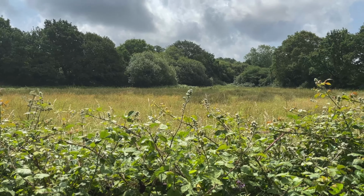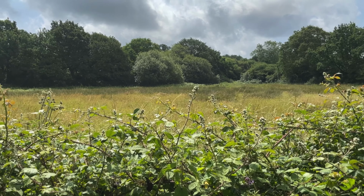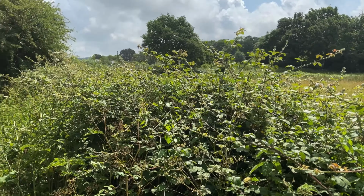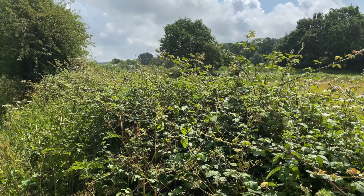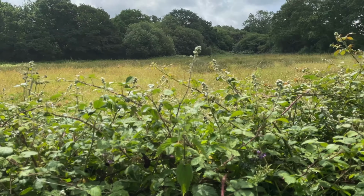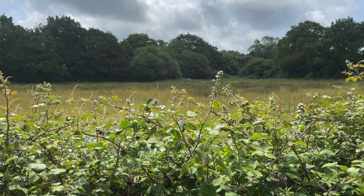In this field there was a bomb crater, about 6 foot wide, probably a bit wider than that, but it's gradually filled in over the years. The butter factory, the milk factory, was up over there, and so the bombs were aimed at that, but went a bit astray. Apparently everybody was told to stay inside the factory, but one chap ran for it and he was the only one to get killed.